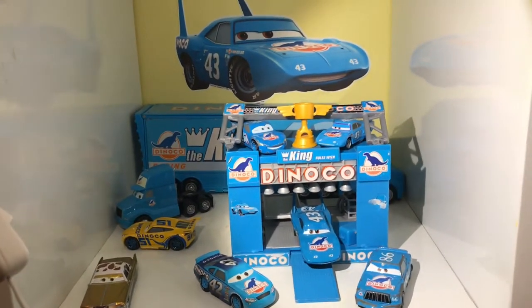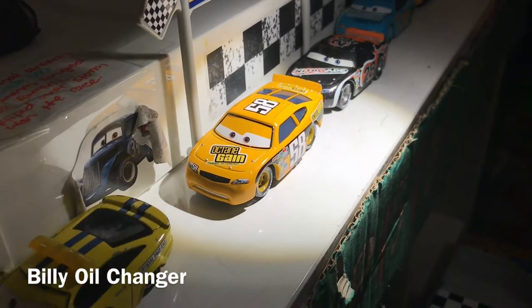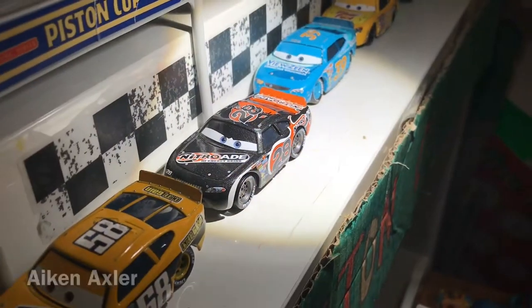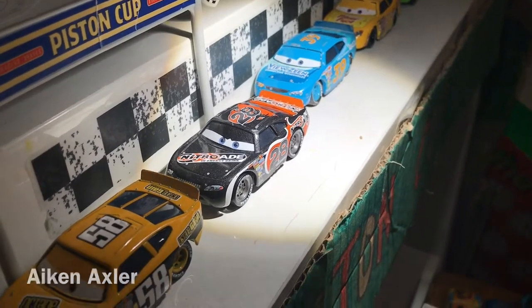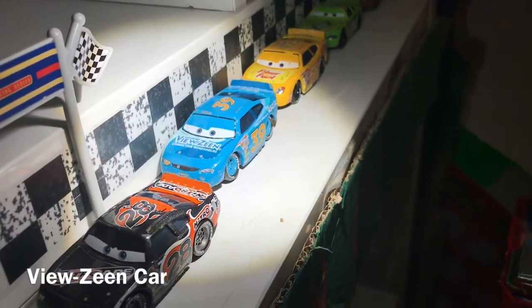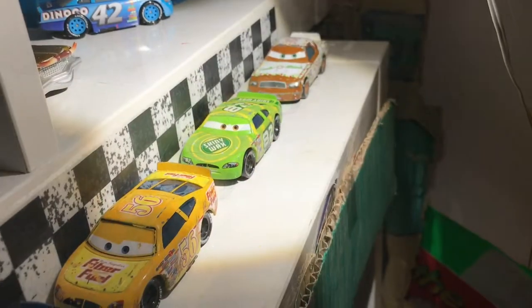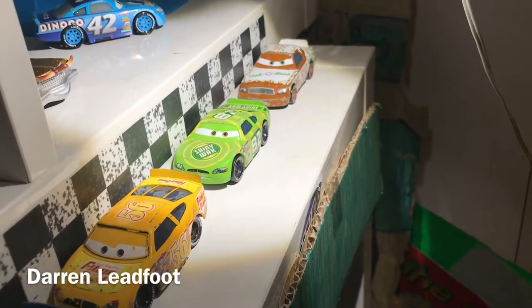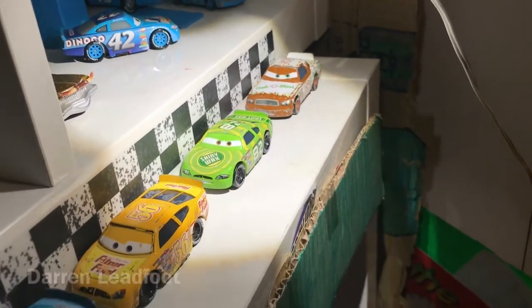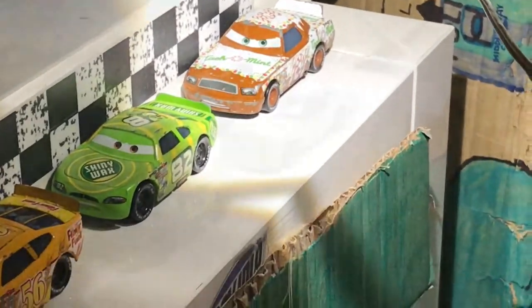And moving down to the other cars that McQueen, the King and Chick Hicks are starting off with. We have number 58, Octane Gain, Billy Oil Can. Moving on, we have Nitroade's first car, number 28, which is Aiken Axler. Here we have Vinyl Toupee's car, number 39. Here we have Brush Curber from Fiber Fuel, number 56. Here we have Darrell Cartrip from Shiny Wax in his Cars version. He's also seen in Cars 3, in a different version, but we'll get into that car later in the video. And last but not least, we have Greg Candyman, Tachyon's number 101.